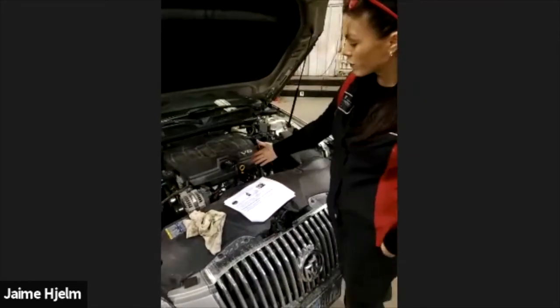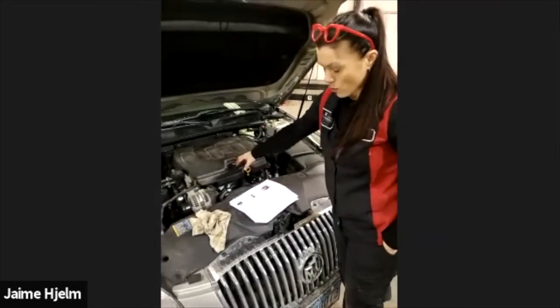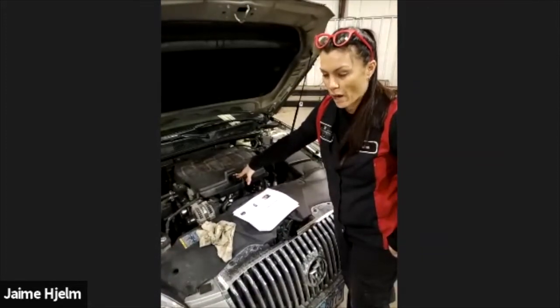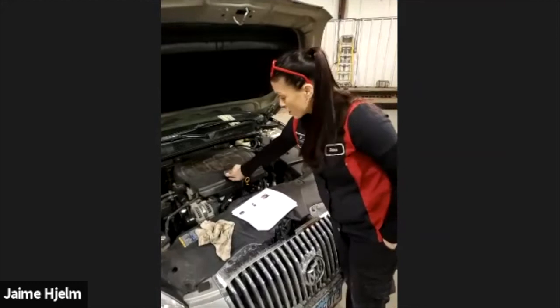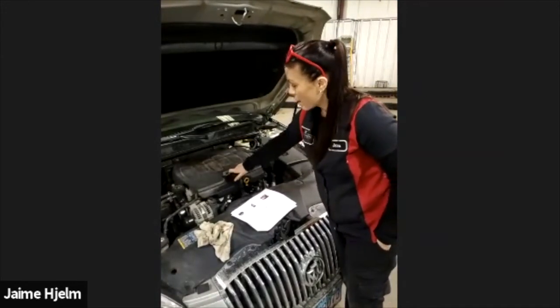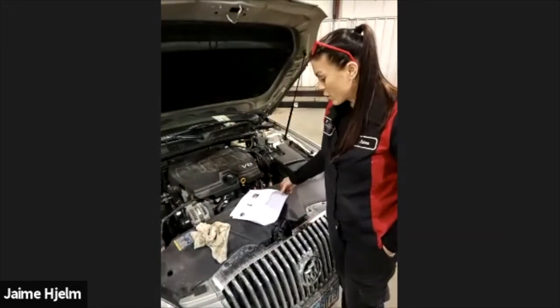You don't want to overfill your oil either, because the car can act up if your engine oil is overfilled. It can shake and act a little erratic. And don't forget to make sure your cap is screwed all the way on, because if it isn't, it can pop off and then the oil can come out of the engine, creating a huge mess.